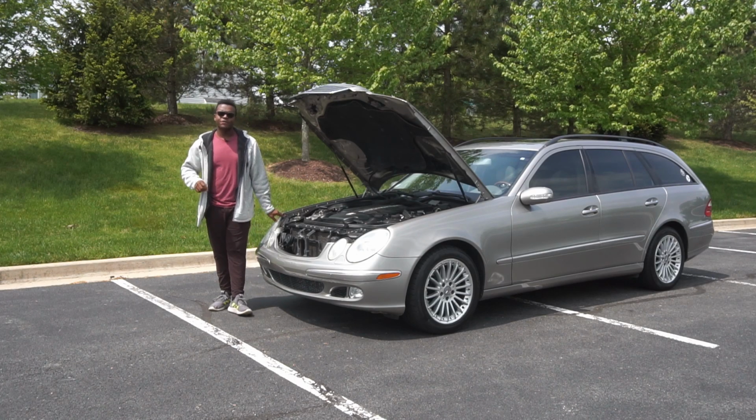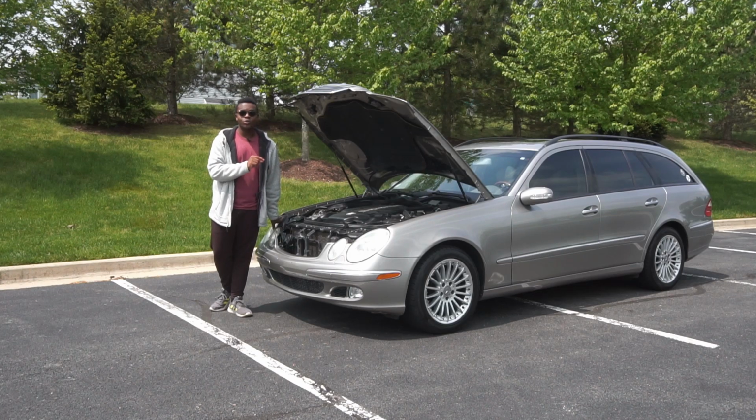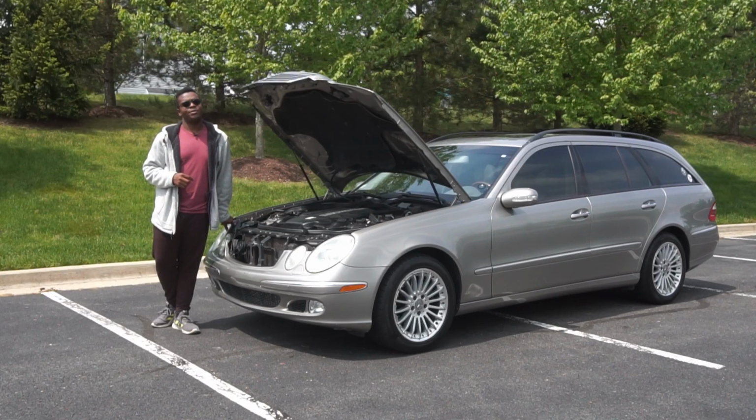E500s could get 2 different transmissions back in the day. The rear-wheel drive models, and that includes the wagons, could get a 7-speed automatic transmission. 4Matic models like mine could get a 5-speed auto, but both transmissions are really smooth. But I do know, because I've heard, the 5-speed is a little bit more reliable than the 7.